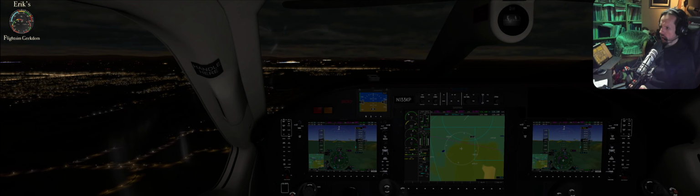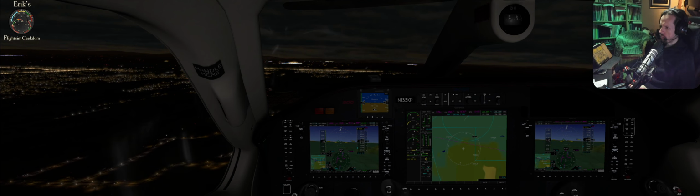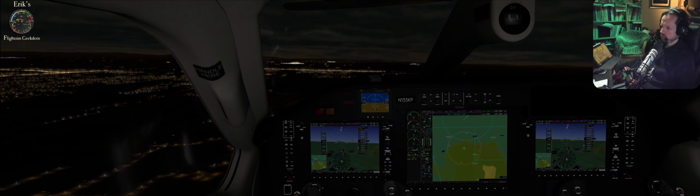Okay, coming up on the pier. Unsure if that's going to be visible in the night. It looks like it's going to be inside this dark area here.